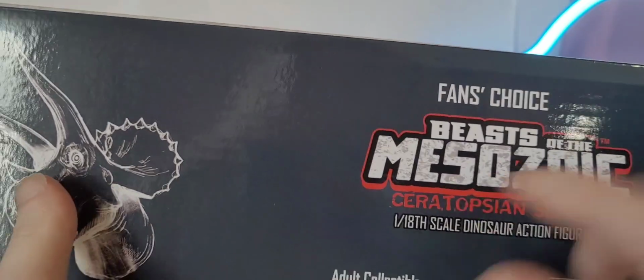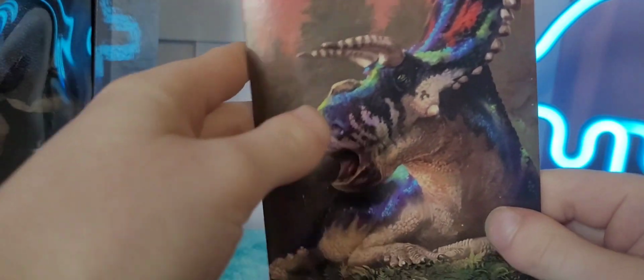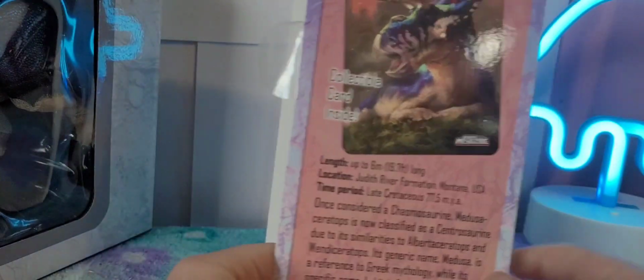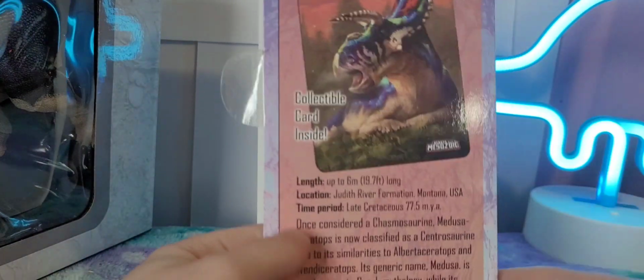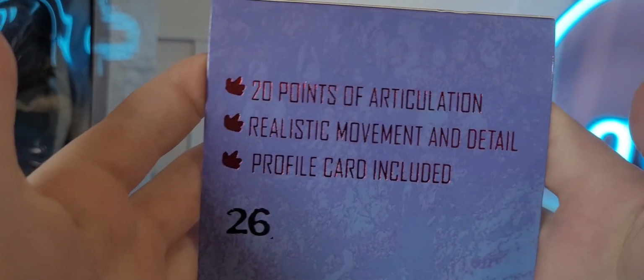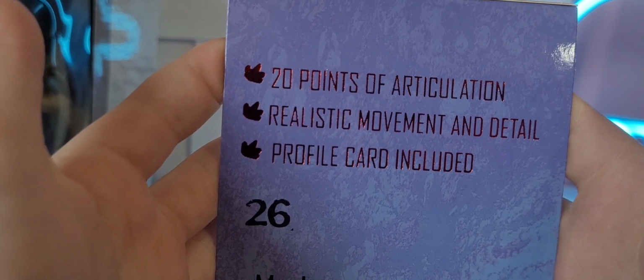You can see Fan's Choice, the Beast of the Mesozoic logo there. You can see its face. Nothing really else. There's this slip on it, which has beautiful package art of the medusaceratops. Very beautiful. And in the back it shows kind of a preview of the card that is inside. Then it has 20 points of articulation, realistic movement and detail, profile card included, because you all need to know that. And then there's nothing really else here.